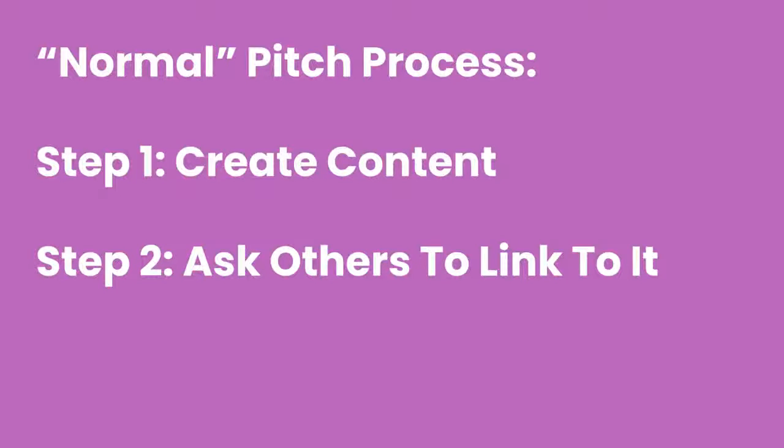Here is how the normal pitch process usually looks. You select your keywords, you produce your content, and then you start contacting the owners of other sites and blogs and ask them to start linking to your content. Some people will even just passively wait for those links to magically appear, which rarely happens. In this normal pitch process, it's always extremely hard to get responses from the people who you're trying to pitch your content to. It's not uncommon to send 100 of these outreach emails and get 0 replies. It's discouraging.